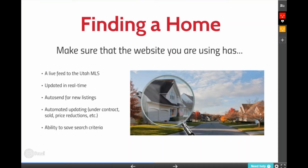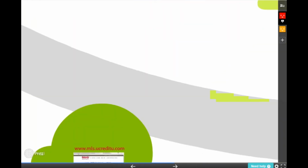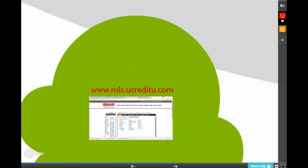Now, the university has actually created a search website for you. You'll find it on that same initial page under Home Center, and then right in the middle you'll click on Home Search. See, click here. And when you click on that, it'll take you to a page that will allow you to enter whatever information is most important to you.